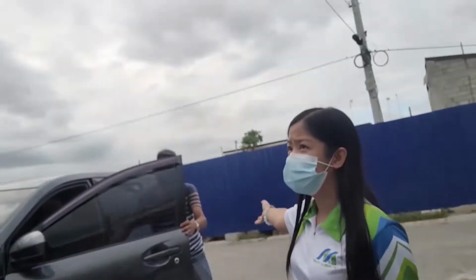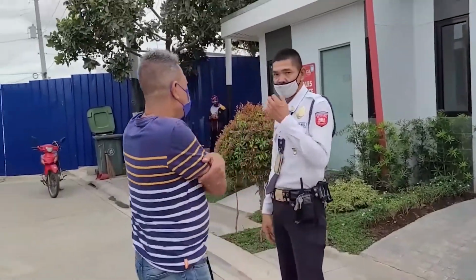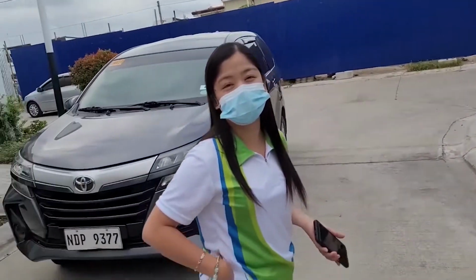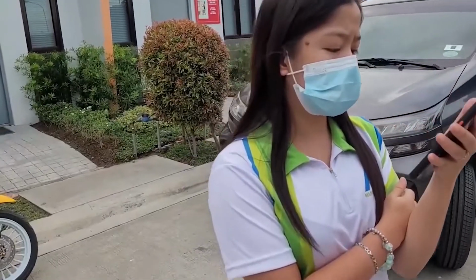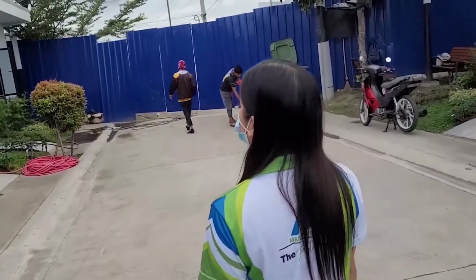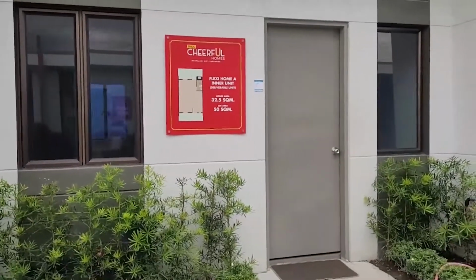Sir, where is Cheerful 2? Sector 4 and Cheerful 2. In Sector 4, Flexi Home Inner 8. The unit that I'll be getting would be 22 square meters. We'll be looking at the model units.